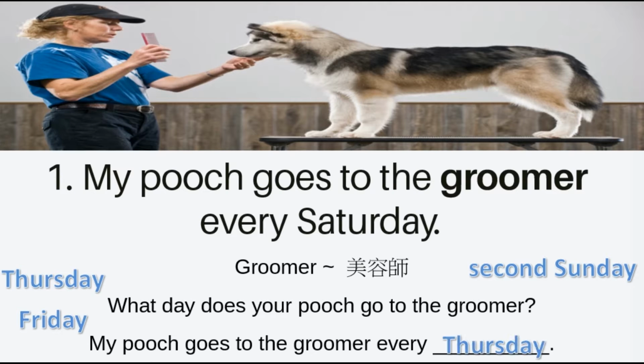My pooch goes to the groomer every Thursday. My pooch goes to the groomer every Friday. What day does your pooch go to the groomer? Say it now. Well done. Let's keep going now.